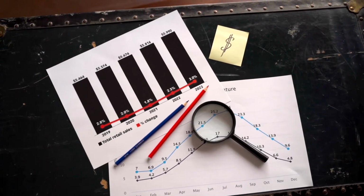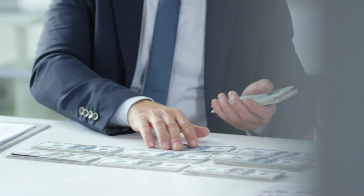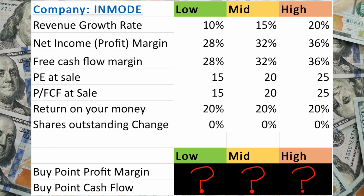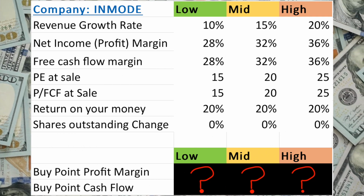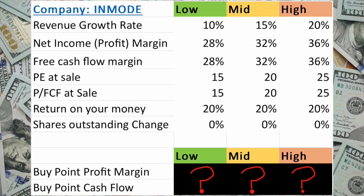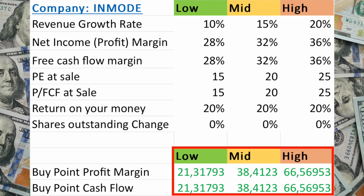But the question becomes, can we pay a good price in order to make a good return on our money? In order to answer this question, we are going to use my Excel spreadsheet, which tells me at what price you should buy a stock based on the assumptions about the future of the company that you put in. I did a 7-year analysis and did low, middle, and high assumptions. Right now, you are seeing 6 numbers. The top 3 are based on net income and the bottom 3 on free cash flow.